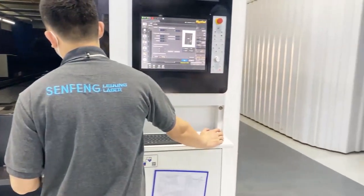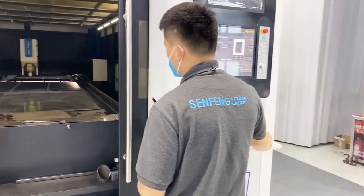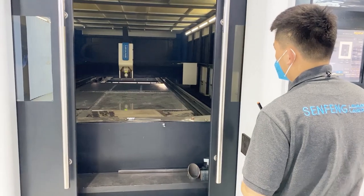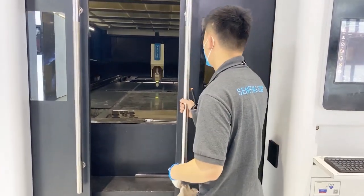Our engineer is operating it to make more samples for the customers. We accept the customers' requests for cutting samples. Just give us the size, the material, the thickness, and what power you prefer.